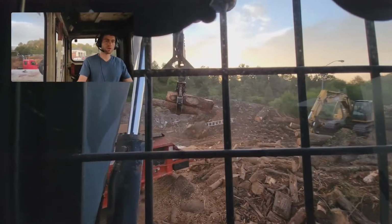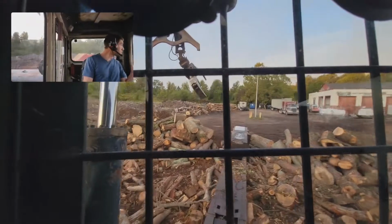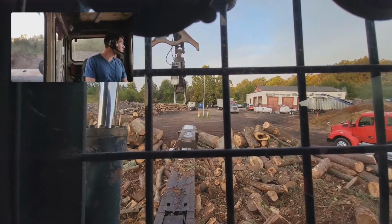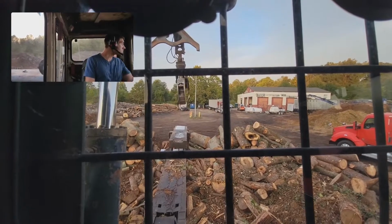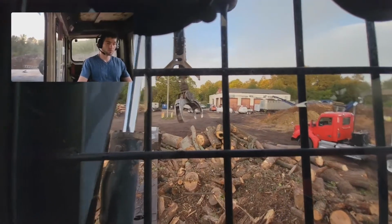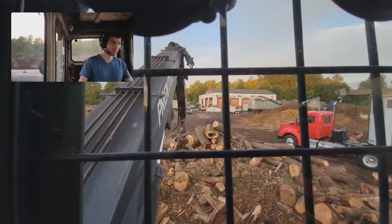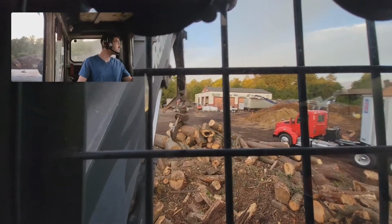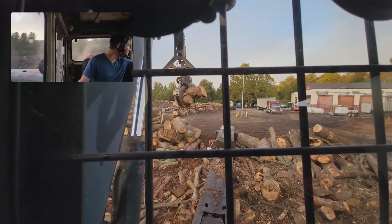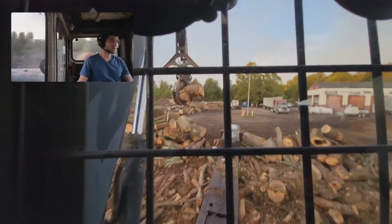Almost ready to be having the truck moved here. Let's take a look-see. I said move the truck, and we started moving the truck. Oh, now it's not looking. All right, we're good.